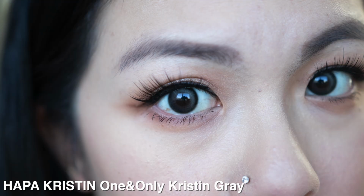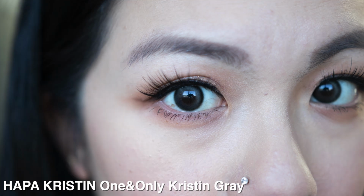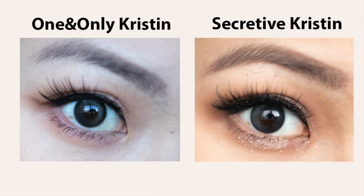And so if you guys like the Secretive Kristin but you feel like the crescent is too obvious, you feel like the crescent moon moves around too much and it looks really uneven on both eyes, I would definitely recommend trying this One&Only Kristin, because you still get that crescent moon. However, it's way lighter and more subtle looking, and I really like this because I don't care where the crescent moon lays on my eyes. If one stays on the top or the other eye stays on the bottom, somehow it doesn't matter because it looks so natural. You don't have to fix it.